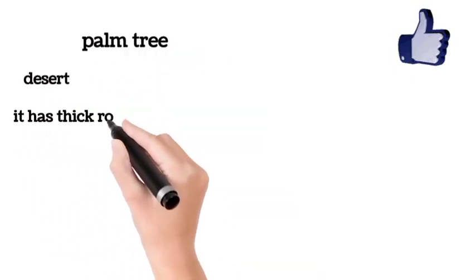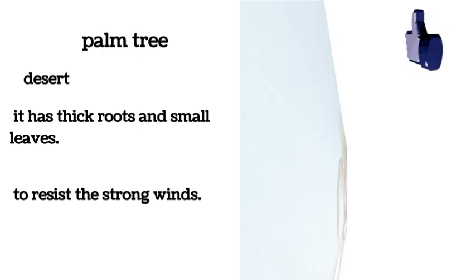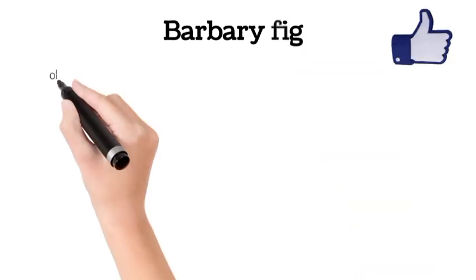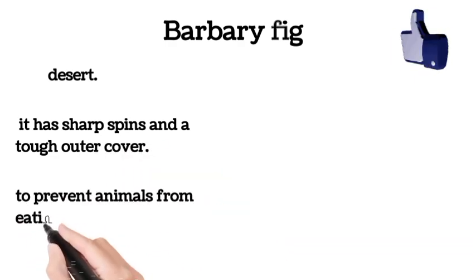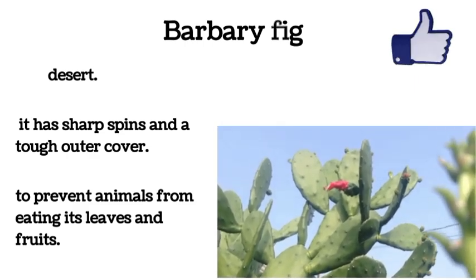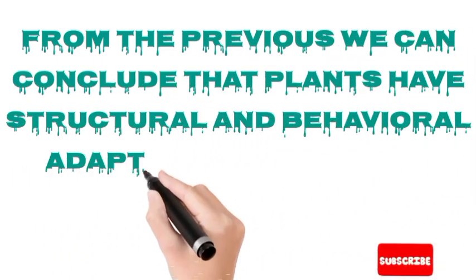Palm tree. Habitat: desert. Structural adaptation: it has thick roots and small leaves. Reason: to resist the strong winds. Barberry fig. Habitat: desert. Structural adaptation: it has sharp spines and a tough outer cover. Reason: to prevent animals from eating its leaves and fruits. From the previous we can conclude that plants have structural and behavioral adaptations in order to survive in their environment.